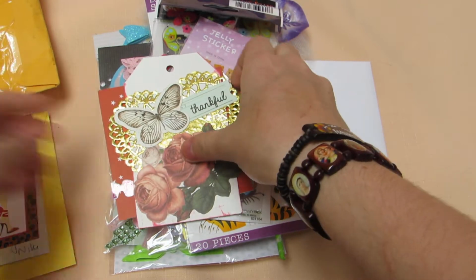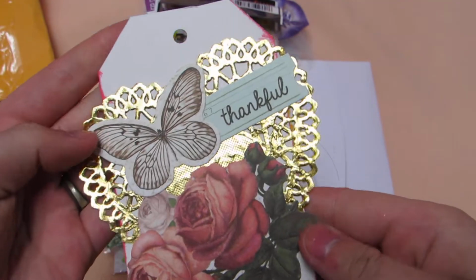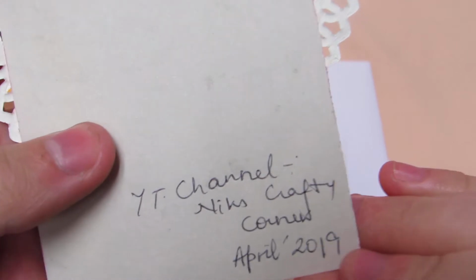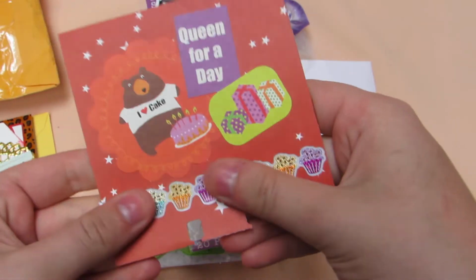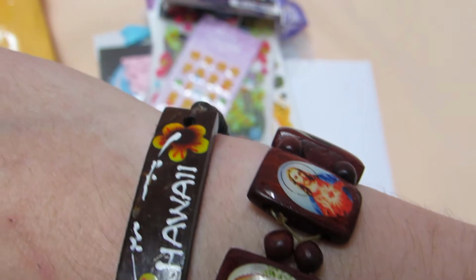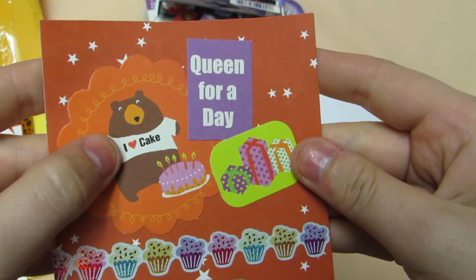Super cute. And then here's her additional entry. She made a tag. Look how pretty this is. Gorgeous. Very vintage. And there's her information. Like I said, I'm behind on videos. So, Queen for a Day. This is her memory dex card. Okay, let me cover up her address. Super cute. I love cake.